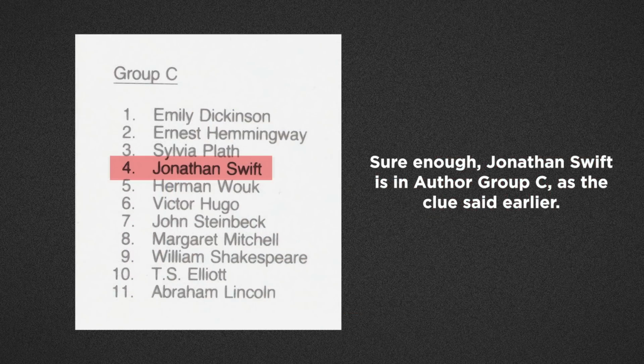But if any of you want to try solving these ciphers, I think this is a great one to start with because we know what book to pull from, and we kind of have the gist of what we should be looking for in the final answer.